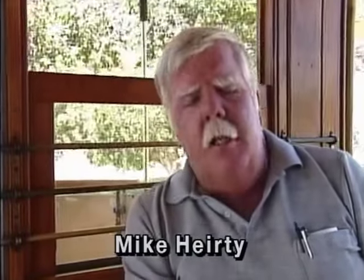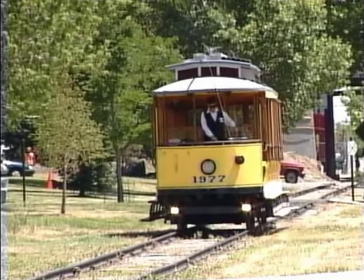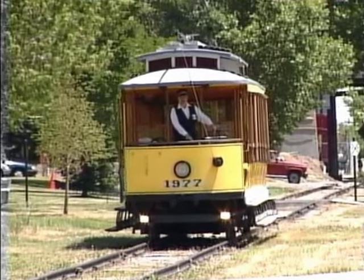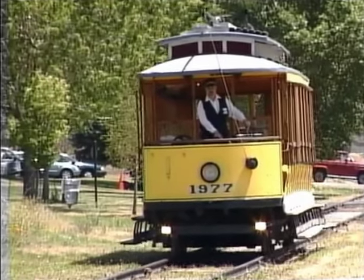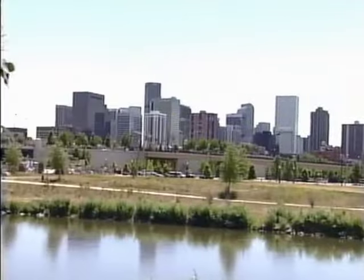Vintage replica trolley. It was actually built in 1986 by the Gomaco Trolley Company out of Ida Grove, Iowa. It's patterned after cars that were used in Denver and other cities around the turn of the century. It's a real design. The original is at the Trolley Museum in Branford, Connecticut. We basically offer two types of rides.